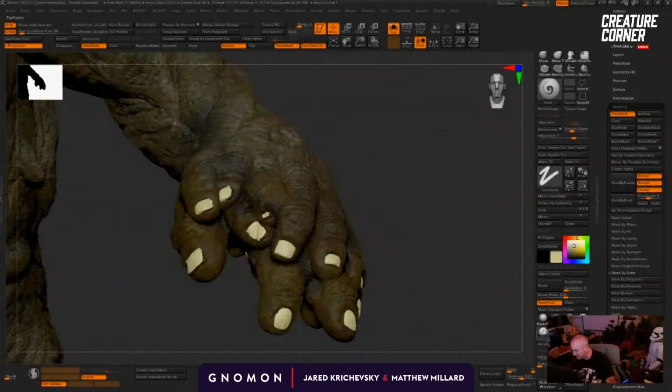Now I can fill this back to the toy plastic. And that should work.